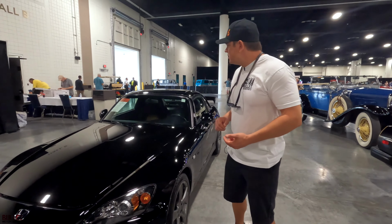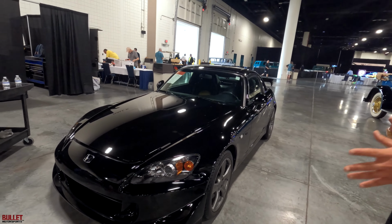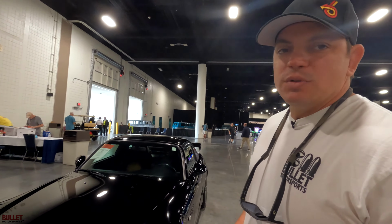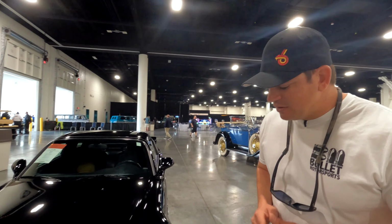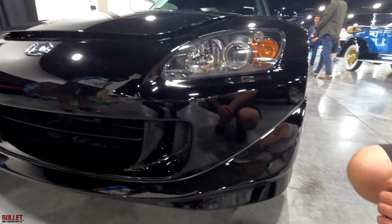So here we have a 2008 CR, which is an S2000, but it's a limited edition with the different body, ground effects, etc., interior, and it's a numbered car. This one's a little bit rough and they're asking for 60,000. You can see that the front end's been repainted. They're saying low mileage, it has around 15,000 miles.